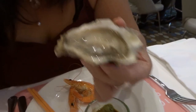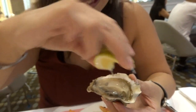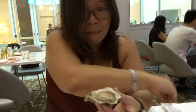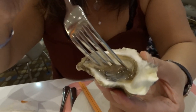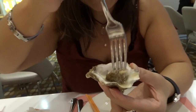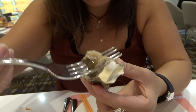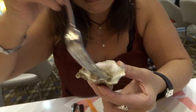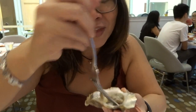Yeah. This is my mom's first time trying oyster with lemon. Try it. Oh, try it, try it. You can do it. Some Tabasco. Slurp it up. Slurp it. Come on, let's do it. Don't look at it. Just drink it. How to eat? Just put it in your mouth. I don't know how to eat.